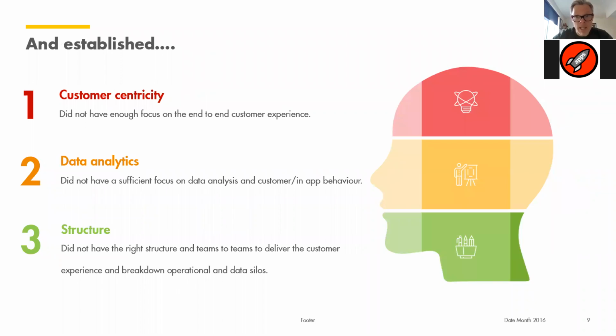So we quickly established 3 points. 1, customer centricity. There wasn't enough focus on the end-to-end customer experience through the digital channels and through our shopping experience in the forecourts. 2, data analytics. There was definitely not enough focus on data analytics. Customer behavior within the app and outside of that would give us the insights. And 3, structure. We didn't have the right structure between the teams to be able to deliver that customer experience and the data analytics that would break down those operational and data silos.